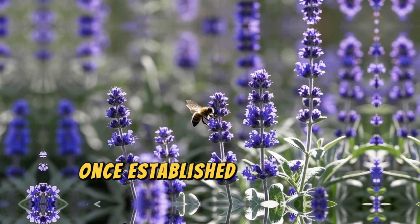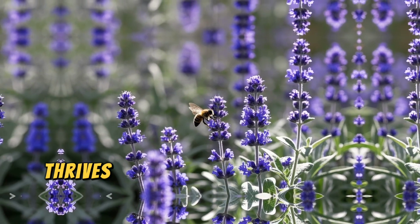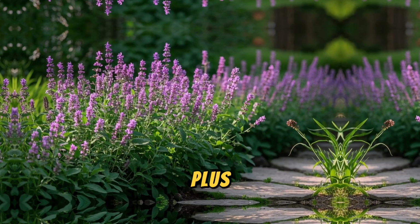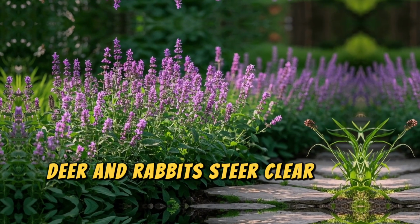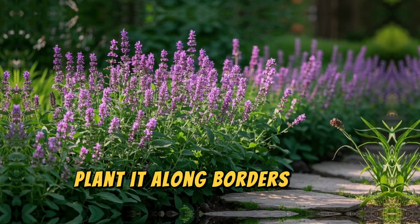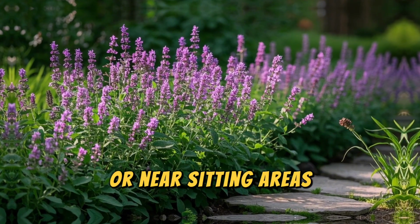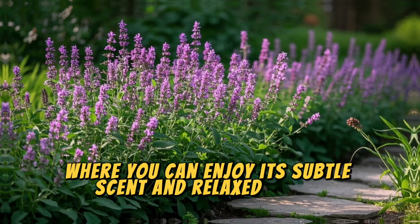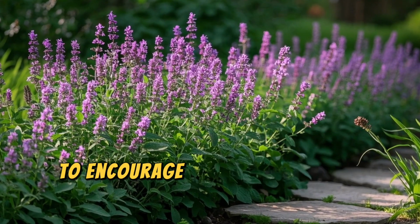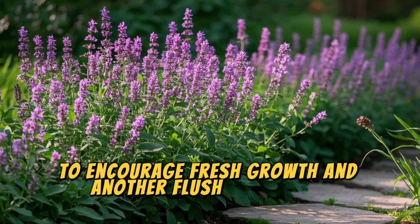Once established, catmint is drought-tolerant, thrives in poor soil, and shrugs off heat without complaint. Plus, deer and rabbits steer clear, while bees and butterflies come in droves. Plant it along borders, paths, or near sitting areas where you can enjoy its subtle scent and relaxed charm. Shear it back by a third after the first big bloom to encourage fresh growth and another flush of flowers.